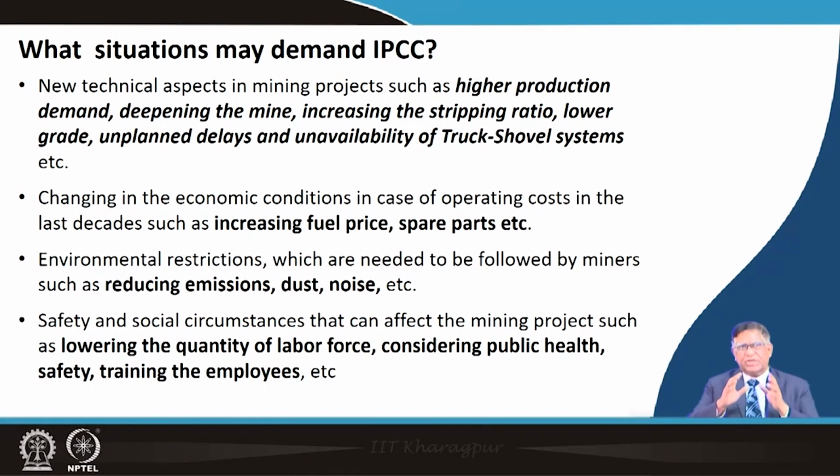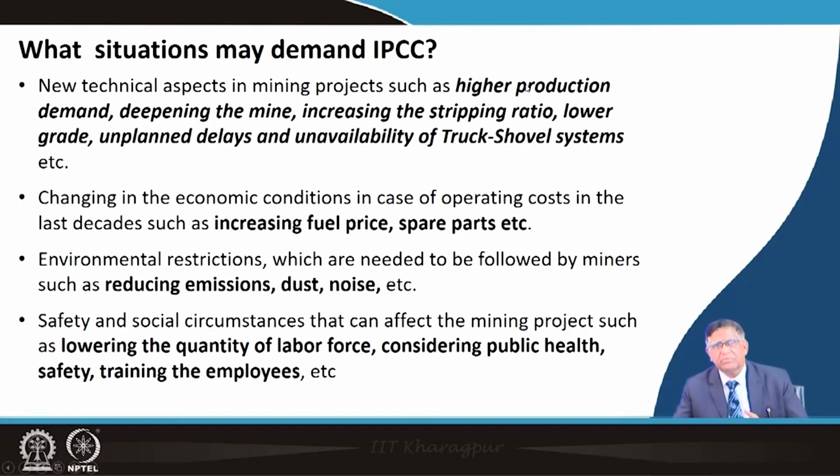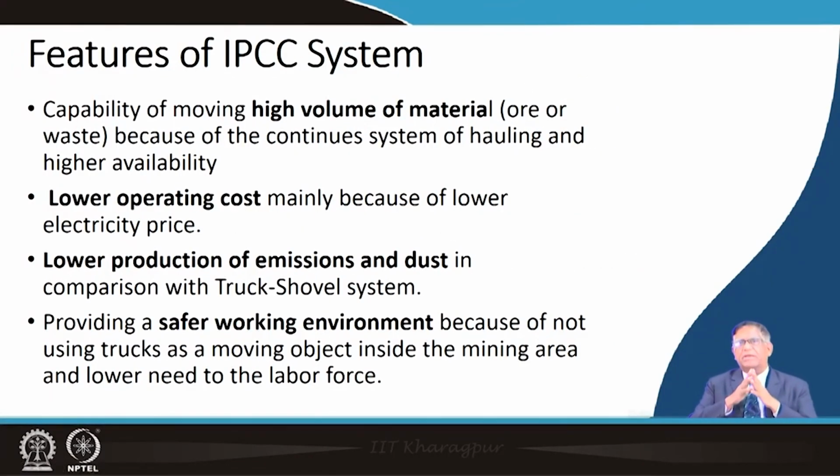So, for these reasons we are saying that there are a lot of benefits of using IPCC, but at the same time there may be some issues, because this system will not be flexible. Trucks are very flexible, wherever you want you can go and collect from there. So, trucks will not be completely eliminated. If you are using fixed locations, at least by truck material will have to be taken over there, but as it may be working only at 1 or 2 levels, there will be short distances. So, the number of trucks will be reduced. So, these are some small problems, but they can be eliminated.